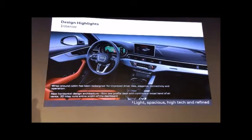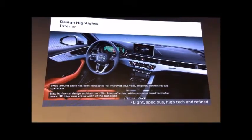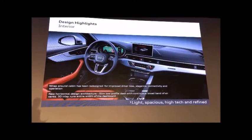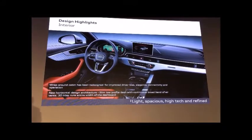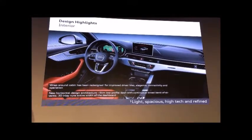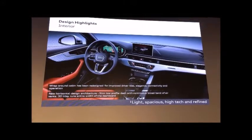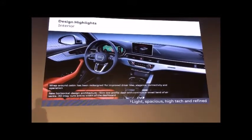The new interior architecture focuses on horizontals and driver focus. The design is simple and easy to use. It's practical yet sophisticated, and quality is at its utmost refined. Now, ladies and gentlemen, this is progressiveness at Audi.